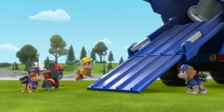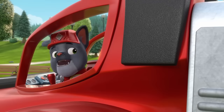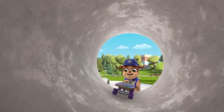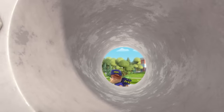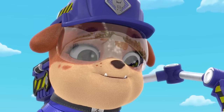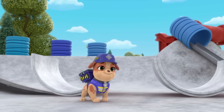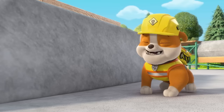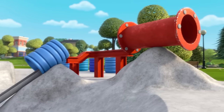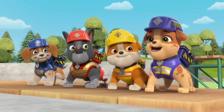We can build her a surprise skate park. Let's bow-wow build a skate park for Auntie Crane. Grab it, lift it, move it. Rubble on the double. Auntie Crane can do some cool skateboard moves on this pipe. Full pipe. Half pipe. And done, done, da done. You know what this still needs? A skate park makeover.